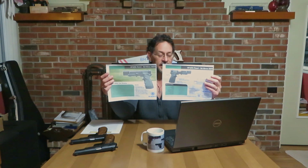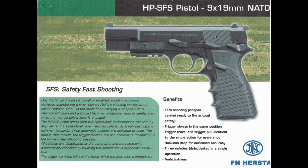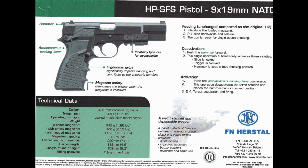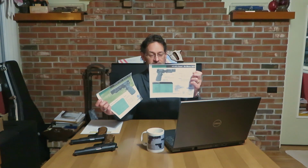And I wanted to show you this because this is a copy of two catalog pages from an FN catalog. I don't think there is a date actually on this, but this is circa 1988, 89, 90, 91, this kind of time frame. And for one year in FN's catalog, which in that time frame we did not see in the United States and probably did not even know existed back in those years, they had the HPSFS pistol, 9x19mm NATO. And this was the operating system that had been conceived to be the 21st century operating system for the SFS pistol.